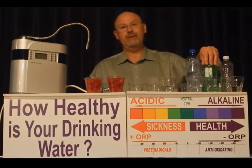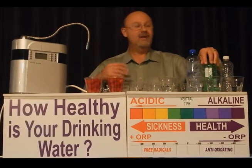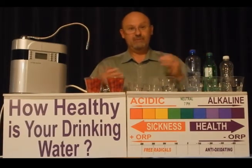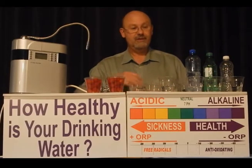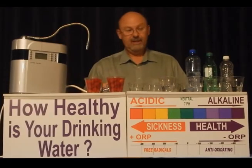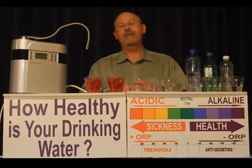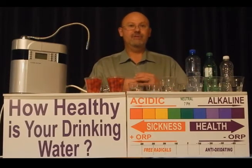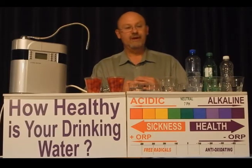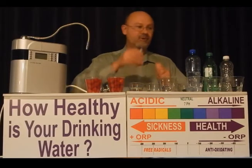Here we have a clear pop that represents any of the pops that are out there these days. Then here we have an energy drink, which once again could be any energy drink that's out there. And here we have our water that comes out of the living water machine. Now you may be familiar with pH. We have a nice little chart down here. pH is how we measure the alkalinity or the acidity of different things. And we're going to put these pH drops in right now and see what these different products test.